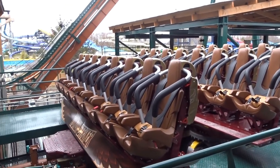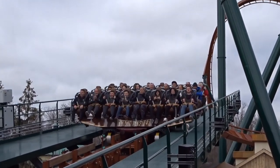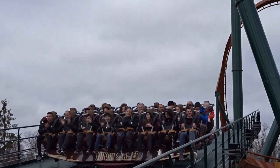I think they're very similar to what Valkyria launched as well. So we heard that Valkyria launched this new vest restraint that does not lock and moves with you, and I can confirm that ours do as well.